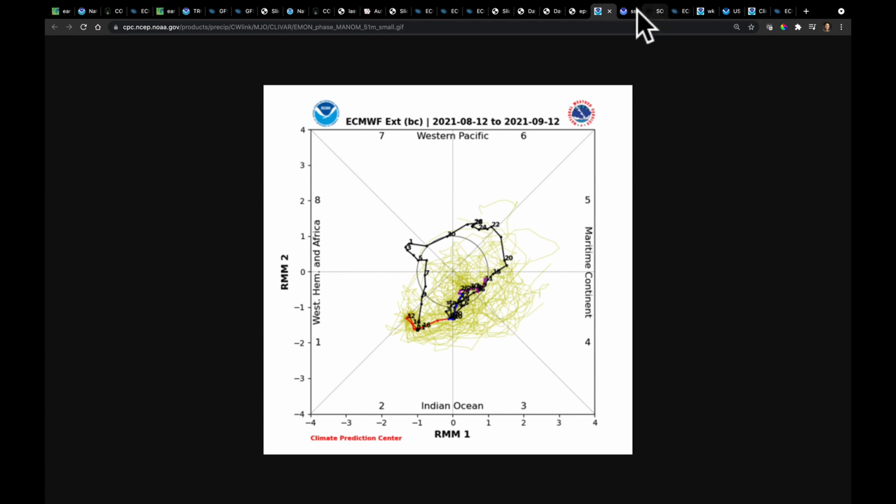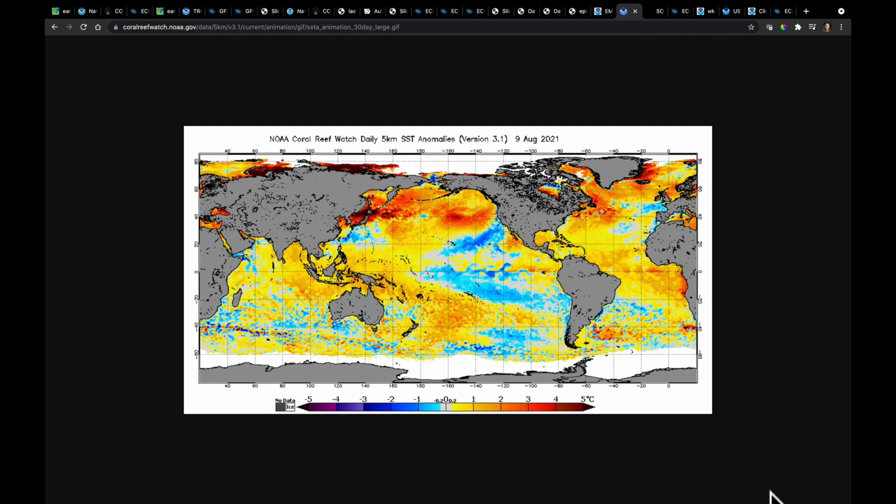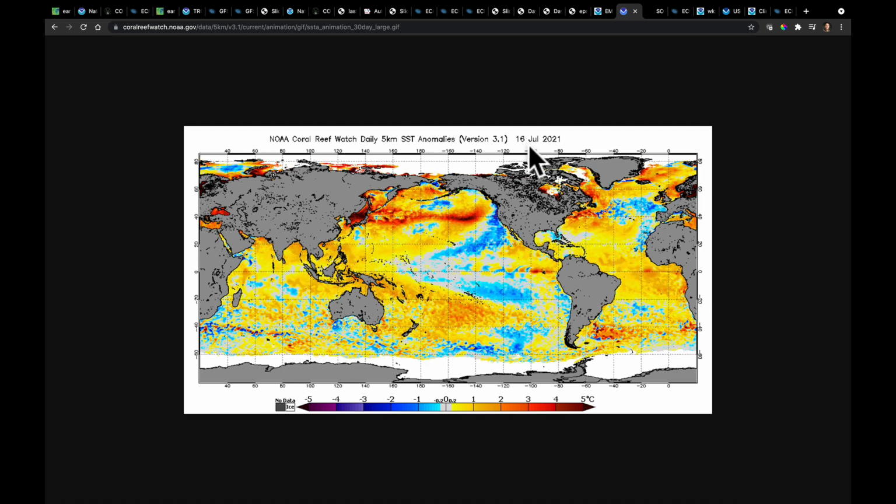Now, why that's important is because that's going to relate to our ocean temperature pattern. Watch this animation. Let's let it start over here. There it goes, back to July 16th.